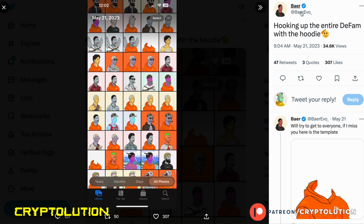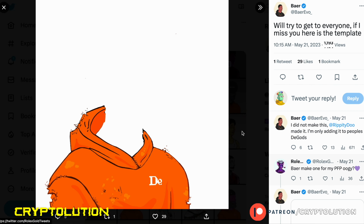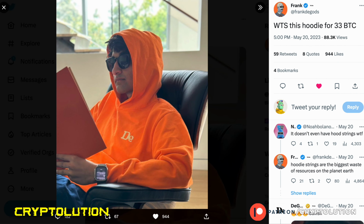And then we also have people like Bayer Ebo, who's creating these DFAM hoodies that involve the DGod Bitcoin hoodies for the Degods family. And as you can see here, there's a little design right here, and you can basically take that design and use Photoshop and remove this white background, but you can overlay this over your Degods or maybe even your own Utes. So that's a really cool thing that he's provided for his community. And again, this is Frank wearing the hoodie that got people really amped on what it's going to look like for people to acquire this.